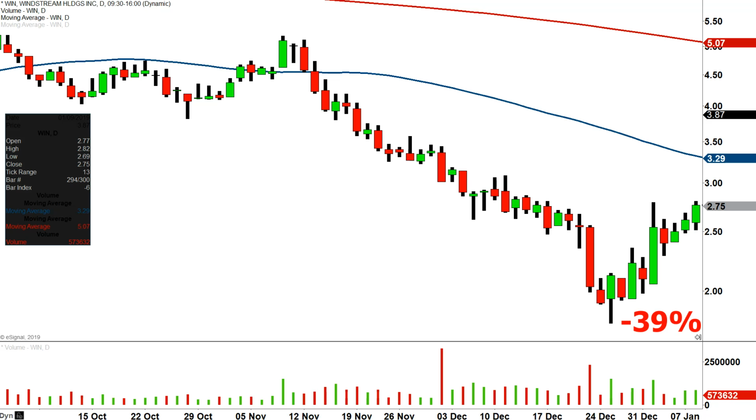And if you find yourself saying, but Clay, look, it bounced back up. Let me put it this way. If you are holding something for a drop of 39%, and then making money or breaking even on it, that's not a very good habit to have, to hold something for a 39% drop.